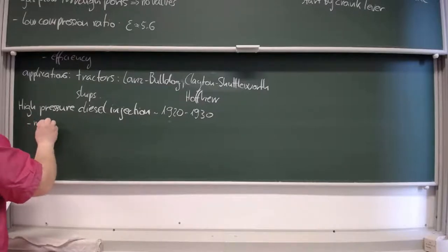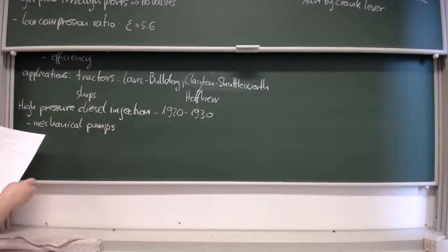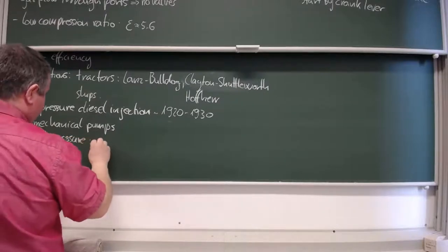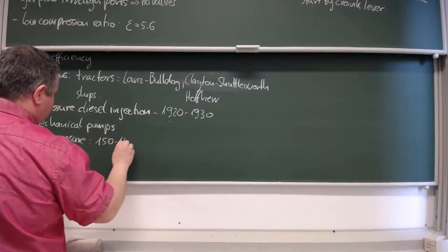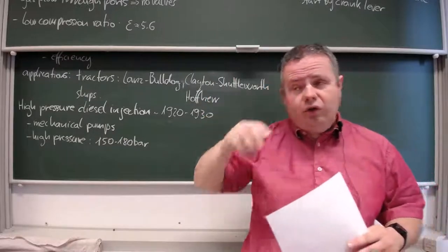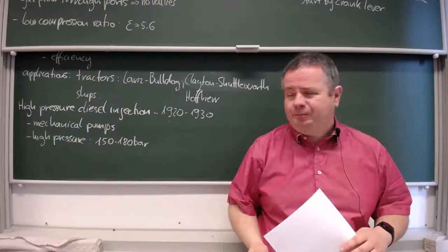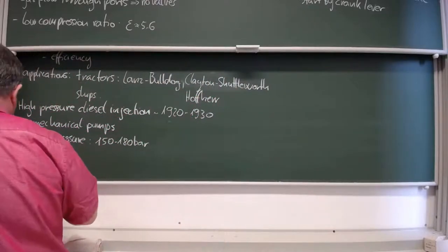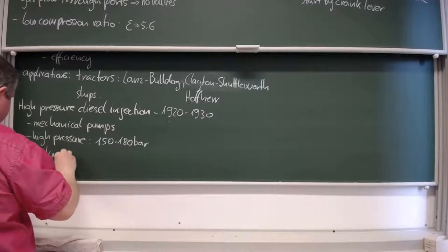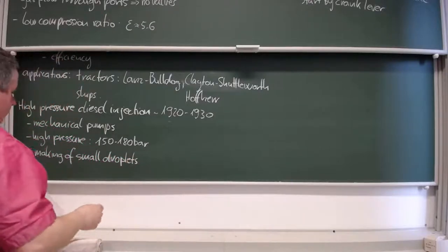You had the mechanical principle, mechanical pumps, and you get high pressure. Let's say from 150 to 180 bar of injection pressure. This is high. So such a flow can easily enter under your skin, even if it's a fluid, by its own pressure and speed. And the making of small droplets is possible.